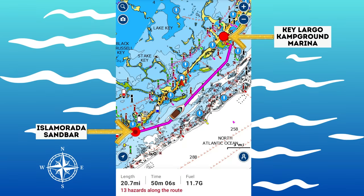We are now leaving the Islamorada Sandbar and heading to the Key Largo Campground and Marina, a roughly 20.7 miles distance.